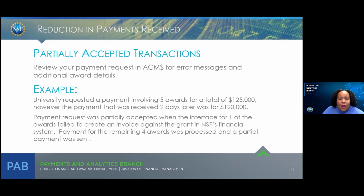Next, I'm going to discuss why your payment received may have been less than what you requested. In ACMS, your payment request may have a partially accepted status, which means 1 or more awards submitted for payment failed to post to our financial system. For example, if you requested a draw against 5 awards for a total of $125,000, and one of those awards with a payment request in the amount of $5,000 had an issue during the interface with our financial system, the payment you received would only be $120,000.